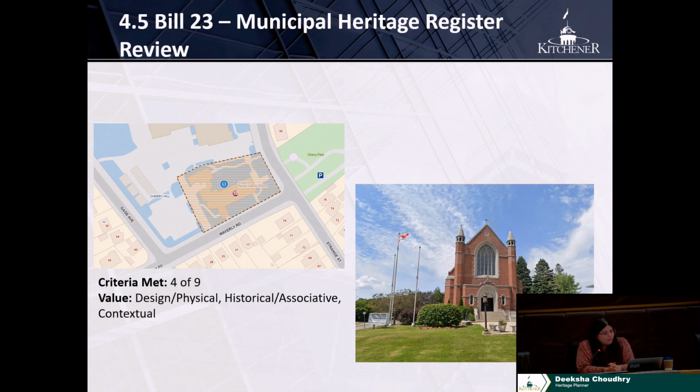This property is recognized for its design value, as it is a representative example of the neo-Gothic architectural style. The church features a rectangular plan, red brick construction, one large Gothic arch window per bay, buttressing between bays, and large Gothic stained glass windows above the front door entrance.